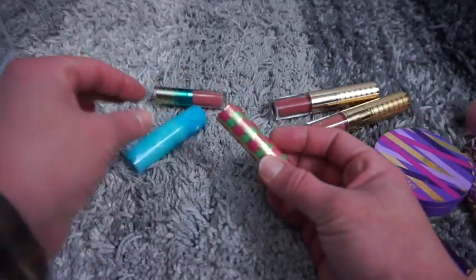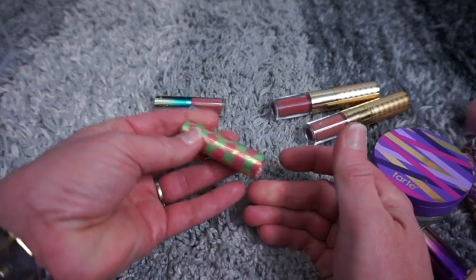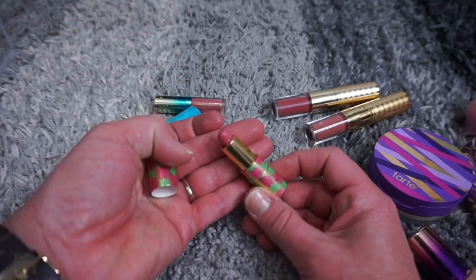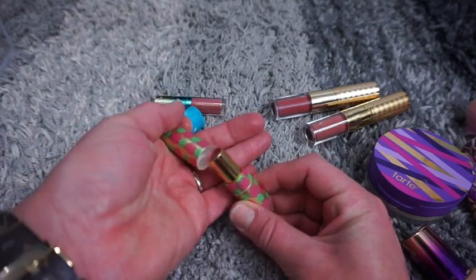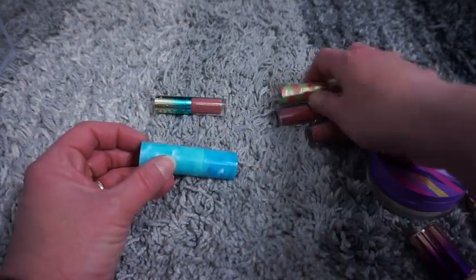This one right here, the only thing I don't like about this one is the packaging. I don't like the cardboard packaging. So that's just a weird thing for me. But this is a really nice hydrating lipstick. It's kind of falling out of the tube now because I used it so much, but it's a really nice hydrating lipstick. I love that. It's not really a lipstick, it's more like a balm.